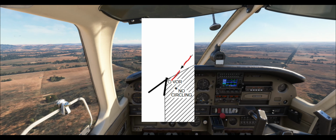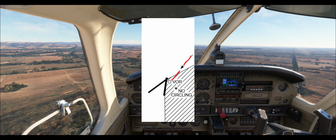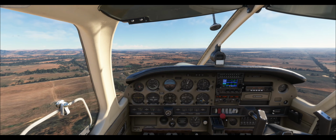In this case, the VOR, if we look at the map, was a little bit offset. We're expecting to be, so we're going to have to line up a little bit with the 231 way and proceed onwards.